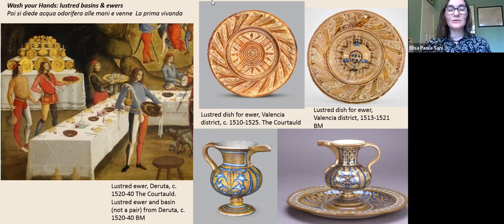And so we see on the lower part of the screen a sample of one or two ewers at the Courtauld, made at Deruta in lustre, and look at the shape, how closely it imitates the shape of metal. And on the right, there's a ewer and basin at the British Museum. It actually is a very useful photo of how it would originally have been used.